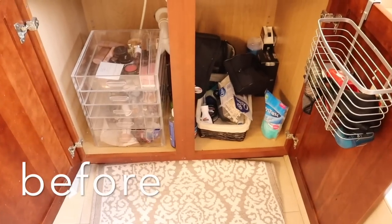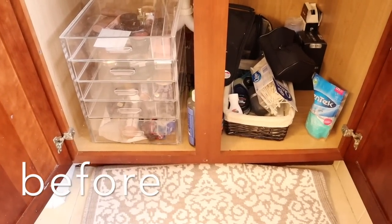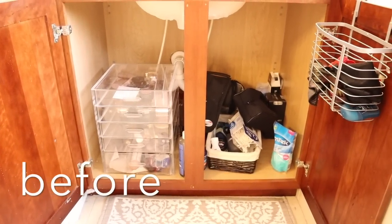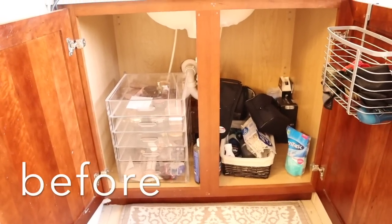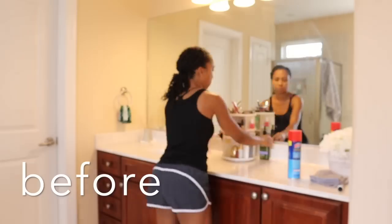Okay guys, so this is my husband's side of the bathroom. That clear cube is actually mine and has all of my extra makeup in it that I don't use on a daily basis, but it will not fit in any of my cabinets because one set of my cabinets are way too narrow for that, and then the other one under my sink just isn't deep enough. It's fine because he doesn't have a bunch of products anyway and he doesn't care to. But with all of that being said, let's get started.